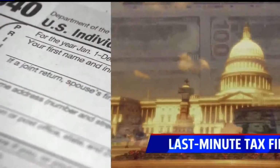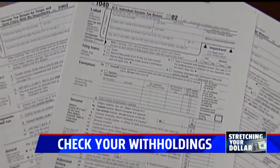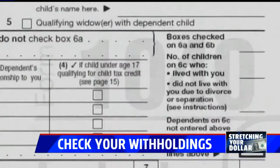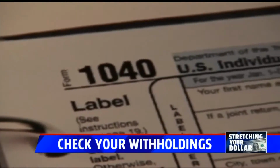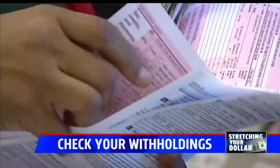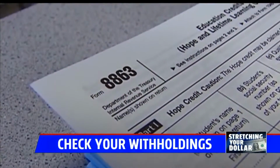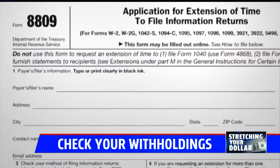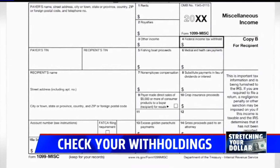All right, here are some tips if you are planning ahead for next year. Make sure you're withholding the right amount from your paycheck. A lot of people withhold too much and get a big refund each year, but that's your money the government is holding, interest-free year-round. If you withhold too little, you will owe at tax time. Now, ideally, you will want to have just enough withheld so the amount will come as close as possible to your actual tax liability for the year. By the way, you can make changes at any time by filling out a W-4 with your employer.